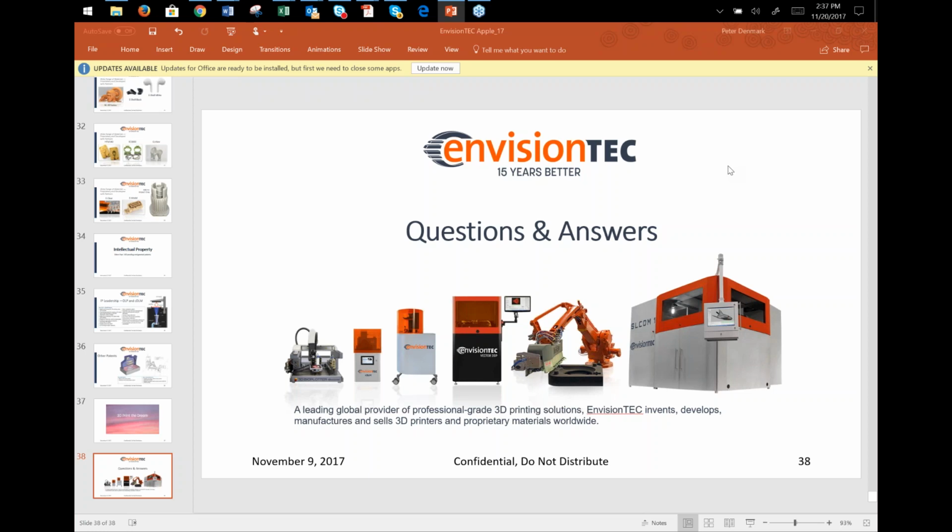Next question, can the printers be open sourced? Yes, that's possible.